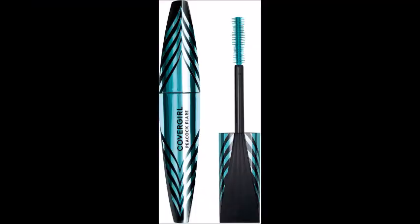And I'll have to insert a picture of it because I forgot it. But I also need to throw out at the end of the month the CoverGirl Peacock mascara, I think it's called. It's the one in the shiny blue tube. So I want to work on that.